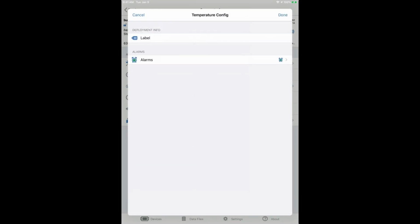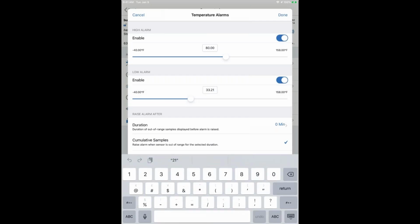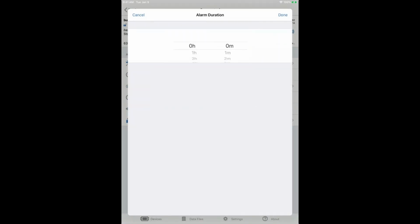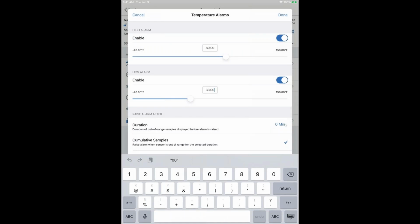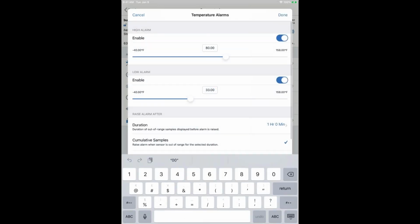This is where you're going to set your alarms. So you can set high and low points. You can either use the slidey bar or you can tap in there and type in specifically what you want. You can also have it so, let's say you're working in a freezer application and the doors are open for 15 minutes. You can say, don't give me an alarm until after an hour or something like that, because I know that something isn't going to spoil within that particular time frame. Hit done.